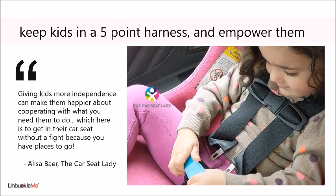This is a great independence tool that you can pass back to a 4 or 5-year-old or 6-year-old even, who's still in a 5-point harness, which is the safest place. We want to keep kids in a 5-point as long as possible, but give them a tool like this where they can actually unbuckle themselves and then pass the tool back to mom or dad or the grandparent in the front seat, keeping it out of reach of kids.